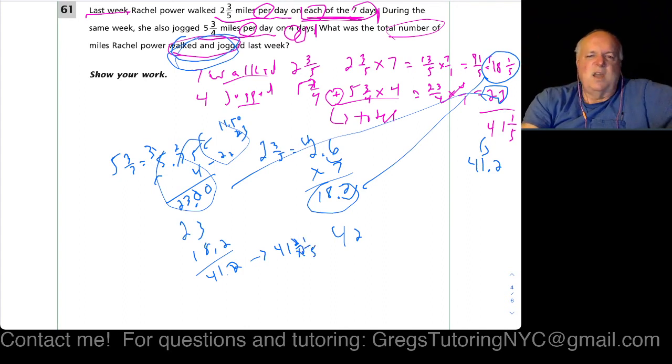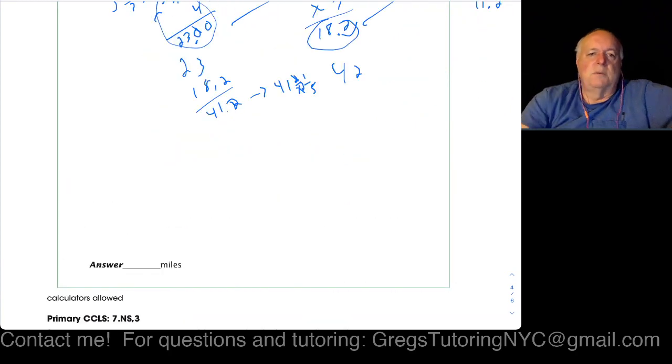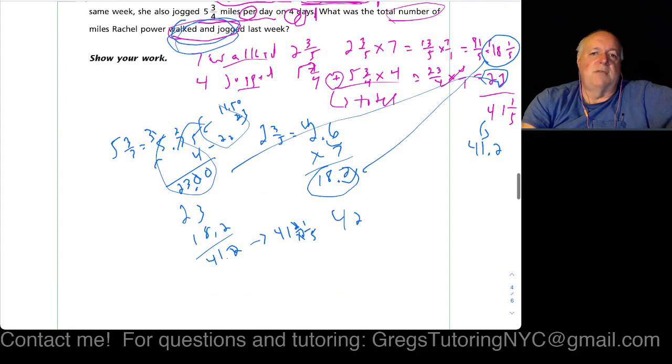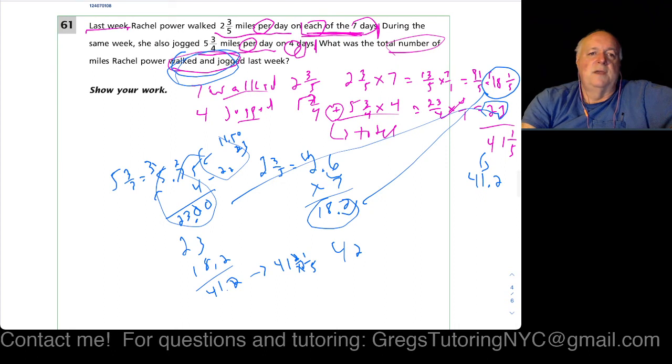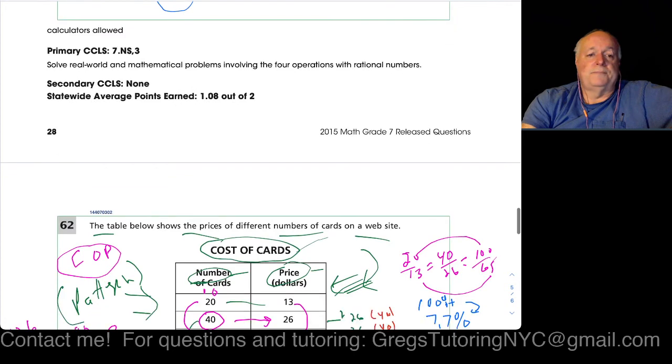All right, I think we have one more question. And again, it was in miles. We want to confirm that's what we were doing. We added the 2 3/5 miles times the 7 to get the 18 1/5. We did the 5 3/4 times the 4 to get 23 miles. And then we added the miles together to get the total miles.